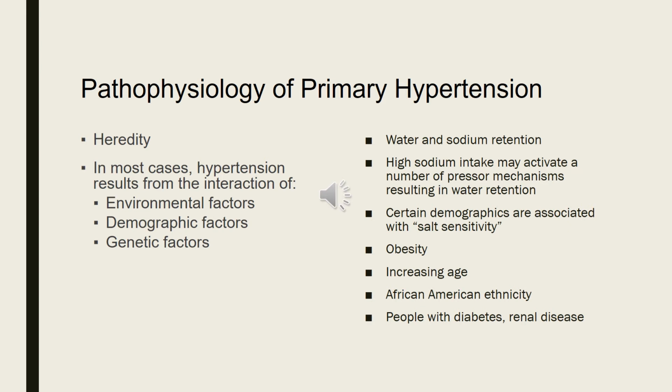We've already talked about some of that with the risk factors. Hereditary: if your father and your grandfather have a history of high blood pressure, then you have a 50-50 chance of having high blood pressure. In most cases, hypertension results from the interaction of environmental factors, demographic factors, and genetic factors. So sometimes it's where you live, it's your lifestyle, it's how you eat, it's environmental. If you live in a very stressful environment, that can contribute to it.